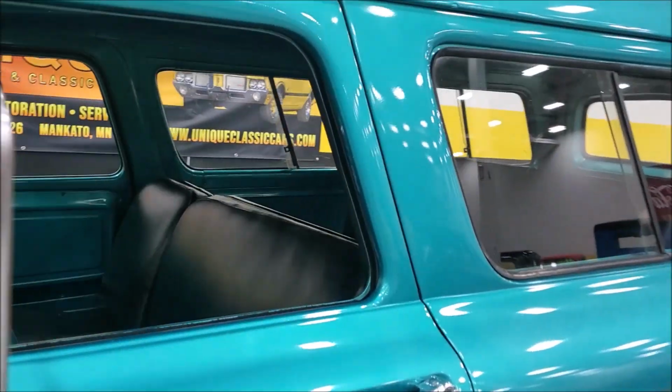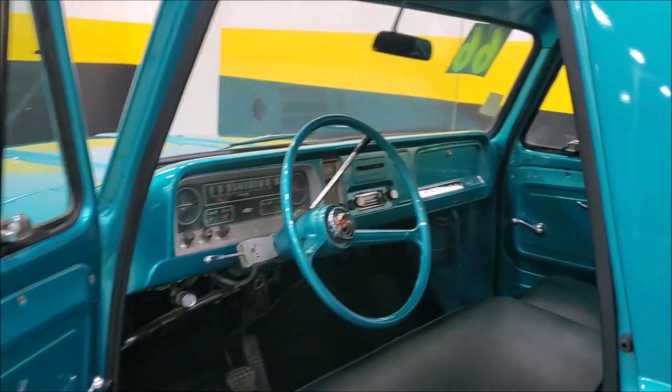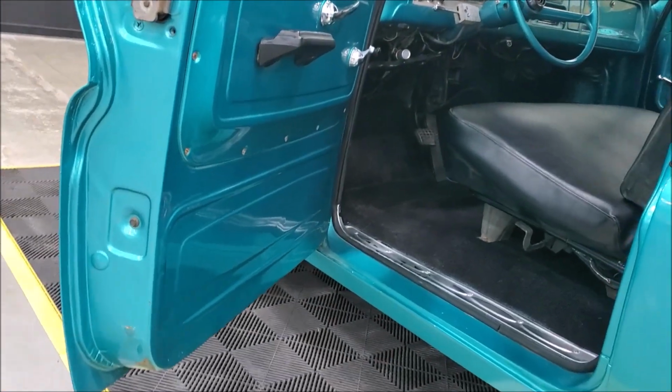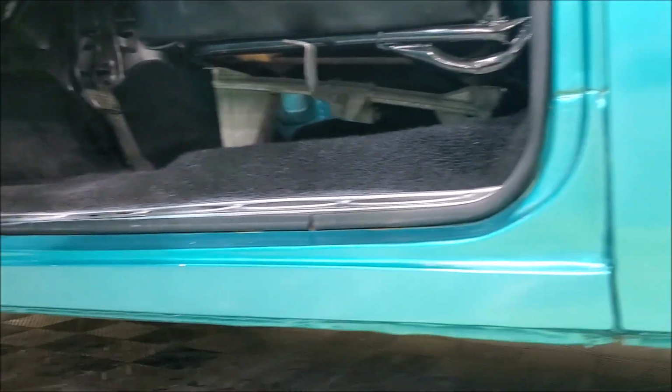Suffix code CMJ on the engine. That comes back as a 350 V8. I'll show you the inside here. You can see the door. Again, no rust bubbling or anything like that. Very solid. Rockers, again, no bubbling down along the bottom there.